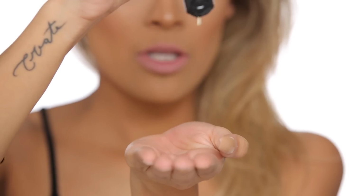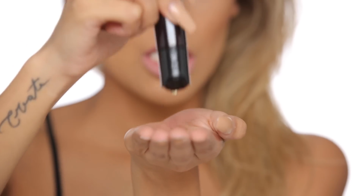Actually got this Marc Anthony Argan Oil of Morocco in the Ipsy Glam bag. I'm gonna put some of this oil in my hair so my hair smells good. Also, my hair is dead right now. It's legit. I think I'm going bald.